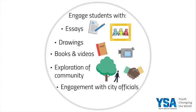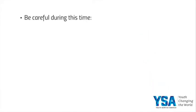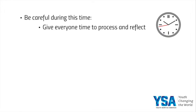During this time, the true passion of your students will come out, and it's so easy to jump on that idea and just start planning right away at that very moment. Please make sure that you are very careful during this time so everyone has a chance to reflect and process what happened and really think about that particular conversation. Then you can revisit it the next day or maybe even the next week and start talking about that particular cause.